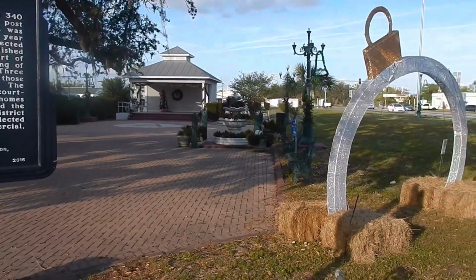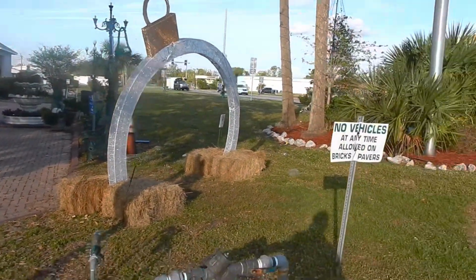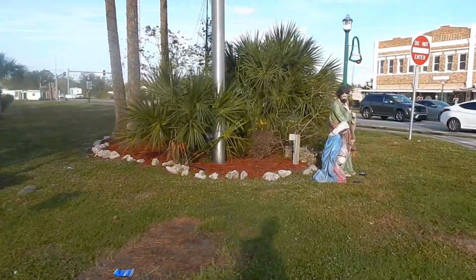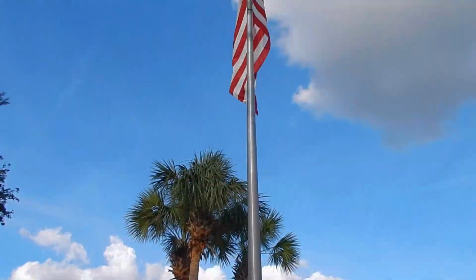Little quaint, charming town square. There's a little bit of Christmas decorations here, a little nativity scene right in the front, as well as an American flag, of course, up there.